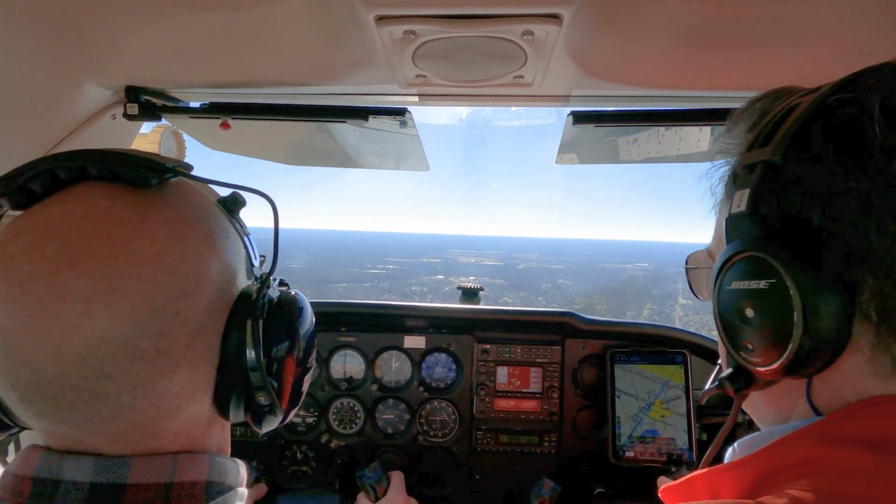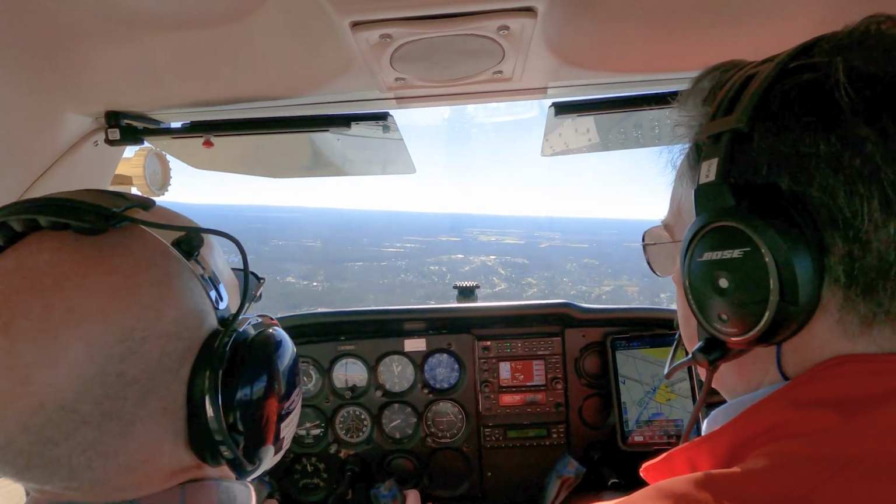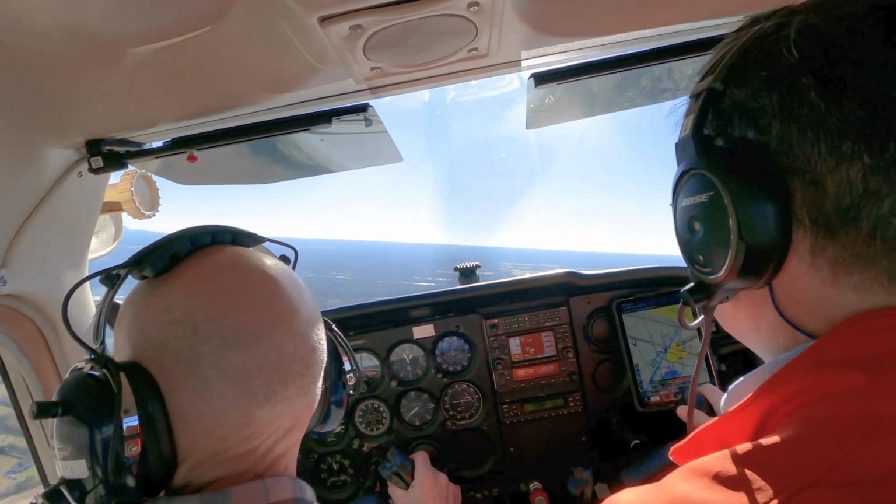Okay, so we want to be descending a little bit, so about 250 to 300 feet per minute. Now we're going to turn left base.